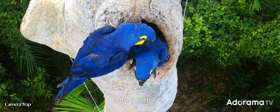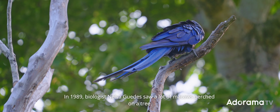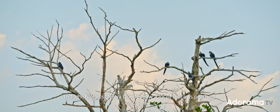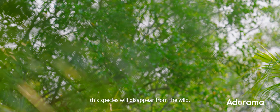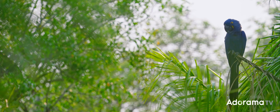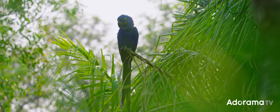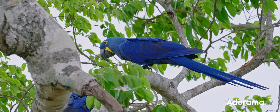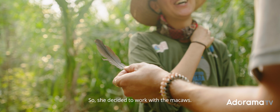So at the end of the 80s, we had just a small population of Hyacinth Macaws in the wild. In 1989, the biologist Neiva Guedes saw a lot of macaws perched on a tree, and she researched the animal and realized that if nobody did something, the species would disappear from the wild. Back in the 80s, the population declined significantly, largely due to illegal wildlife trafficking, deforestation of the trees that the macaws used to feed and to nest, and hunting of the birds for the feather trade. So she decided to work with the macaws.